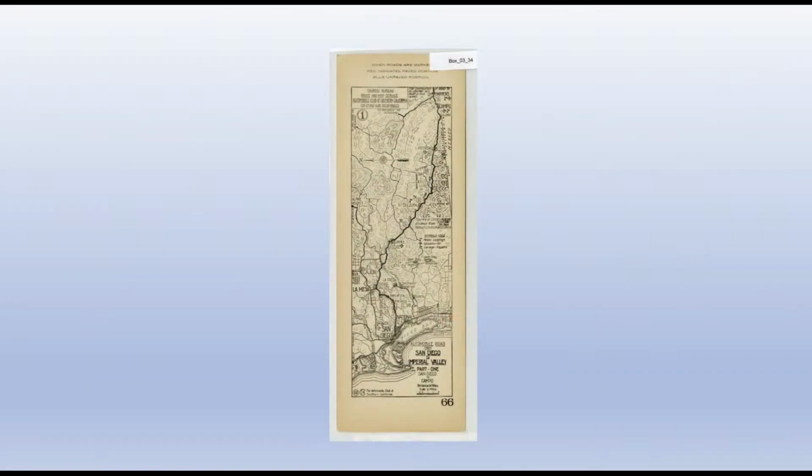And if you'll notice, the main road to Imperial Valley was along today's 94, not along Interstate 8. There essentially was not even a wagon road that was passable, which is Interstate 8. The funny thing is, today's 94 is about as crooked as this road, but it's paved.